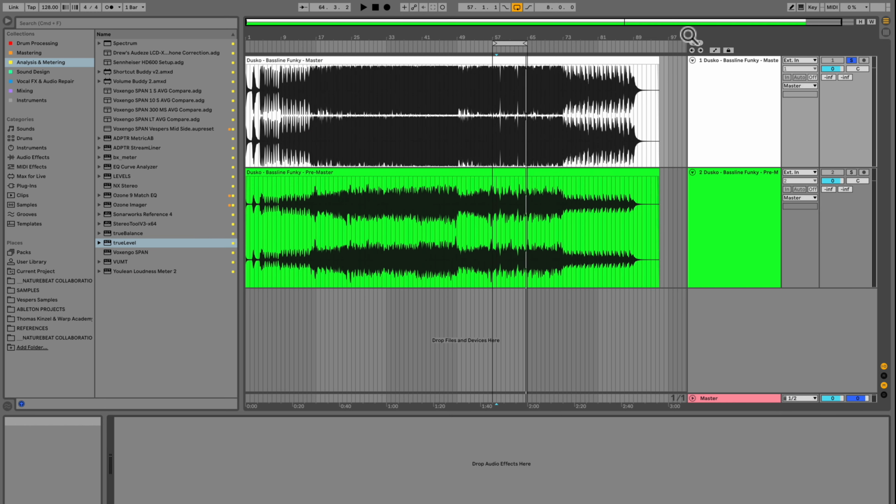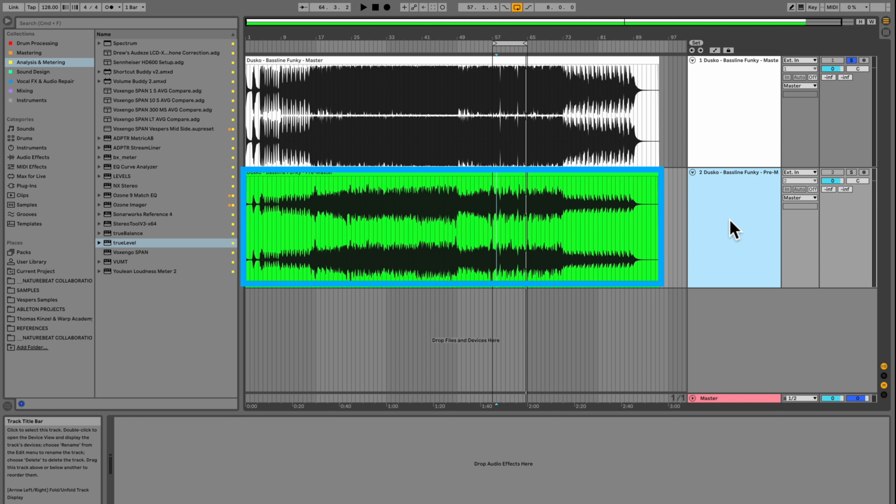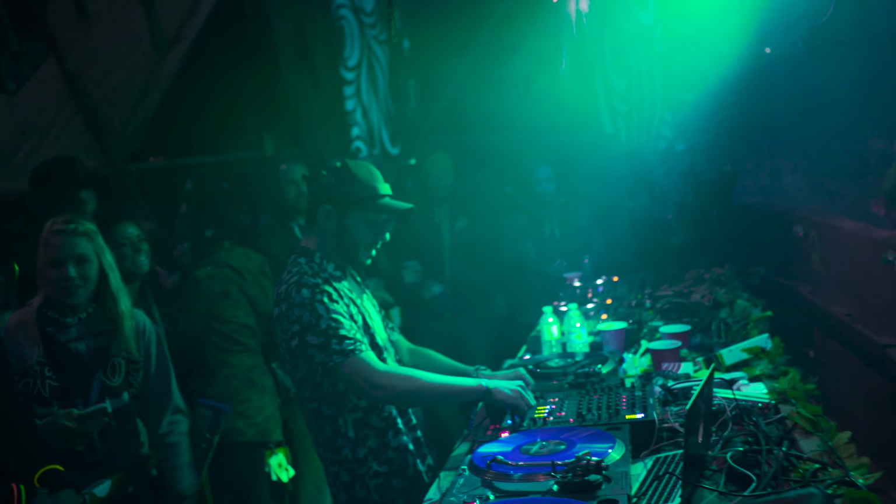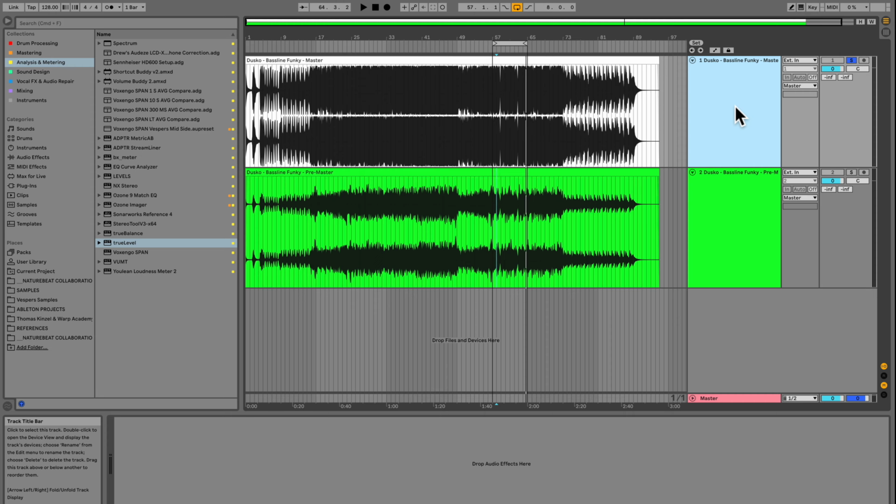So what we have up top is an existing master of this song. This is a song by Dusko called Bassline Funky. And then we have the pre-master. And what I'm going to be doing is remastering it because the existing master is not in conformance with the loudness standards that you would expect to have for music in this genre. It's mastered too quietly currently. And in order to shop this to labels and have this appeal to the DJs who are the audience for this music, it needs to be louder.